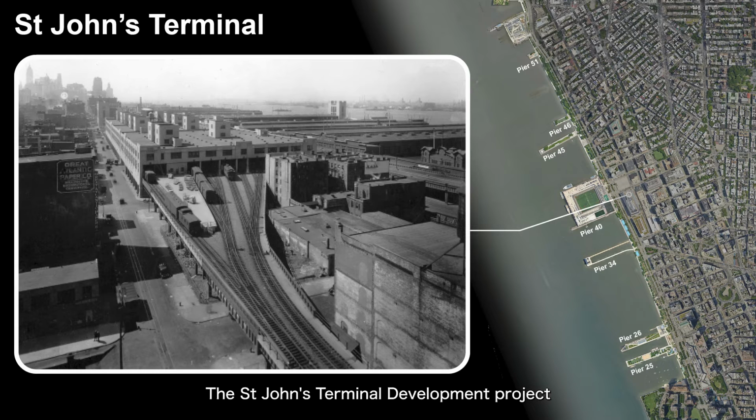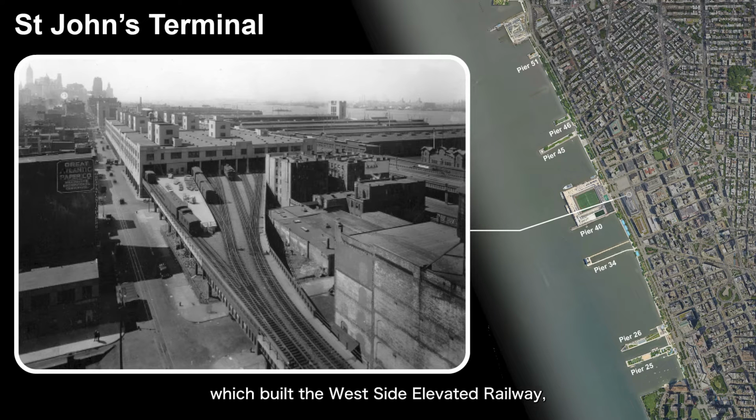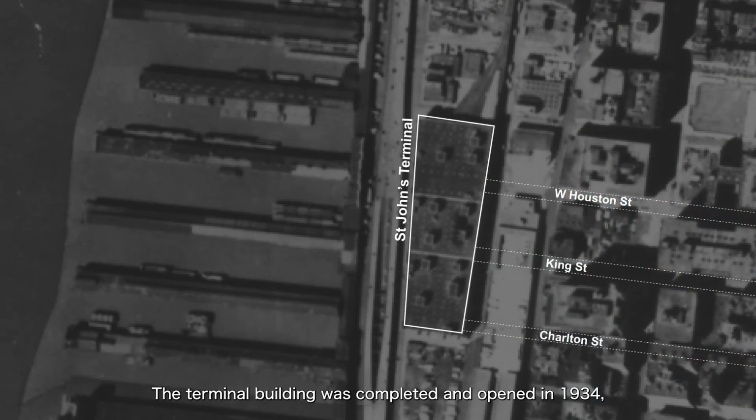The St. John's Terminal development project starts from the 1930s. In the episode about the High Line, we mentioned the West Side Improvement Plan started in 1929, which built the West Side Elevated Railway, the precursor to the High Line. St. John's Terminal was the southern terminus of this elevated railway. The terminal building was completed and opened in 1934. It spanned 3 city blocks along the West Side Highway.